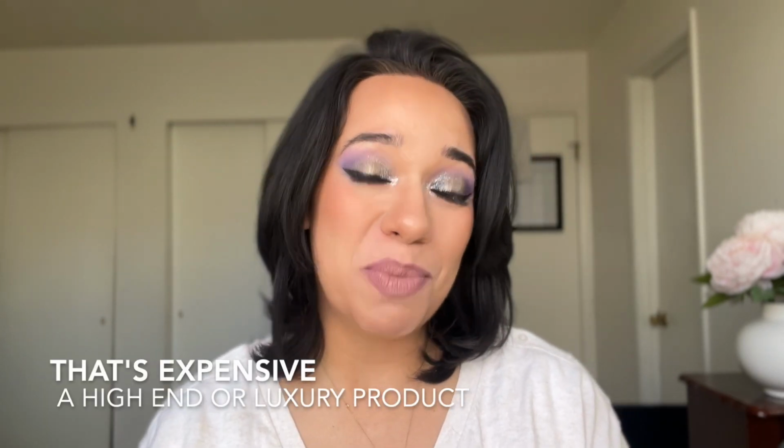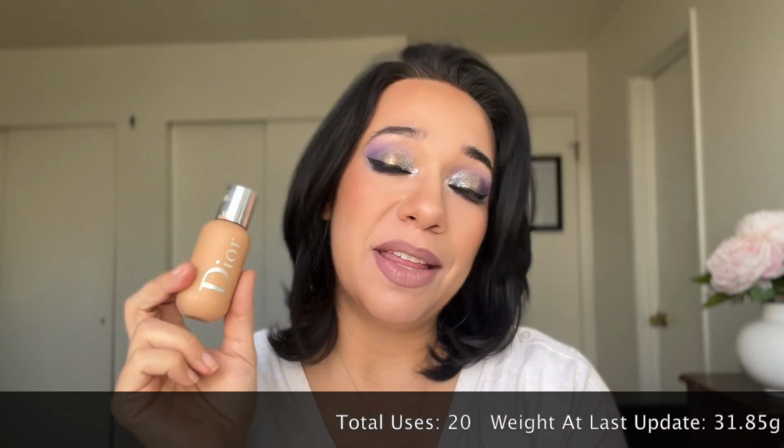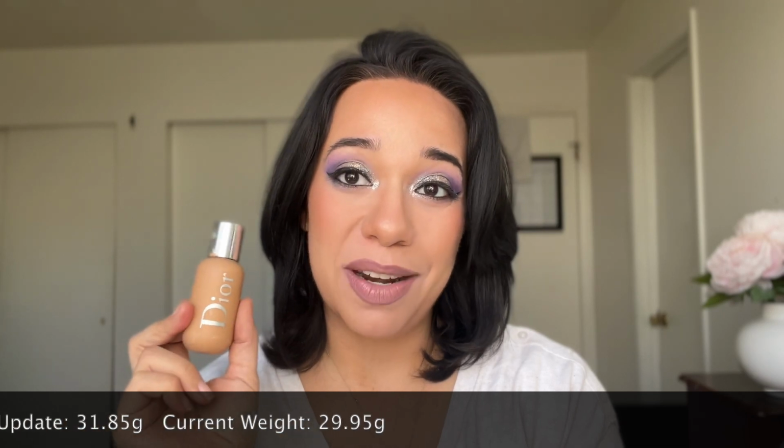Next, for the That's Expensive Project Pan, I rolled in my Dior Backstage Face and Body Foundation. This is in the shade 2.5N, which is a little bit too dark for me at this point of the year, and so I have been mixing it with some other things. I've used this 8 times since the last update for a total of 20 uses in this project. It was weighing at 31.85 grams last month, and it is now weighing at 29.95 grams.